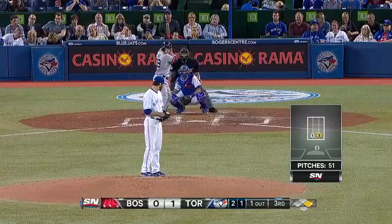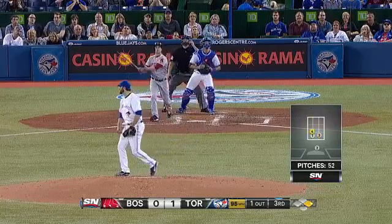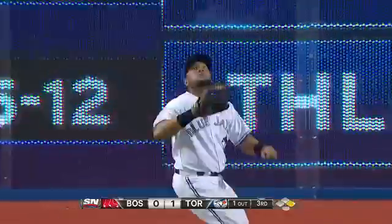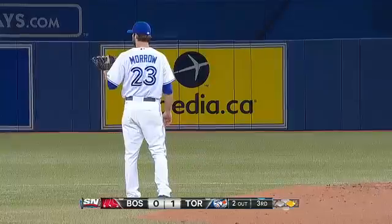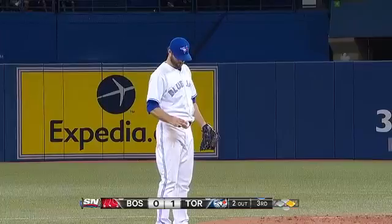2 balls and a strike. Ellsbury at first. Another fly ball. This one hit a little bit deeper. Rasmus looks at Milky and the left fielder takes it, and Ellsbury retreats to first. So Morrow has retired Nava on the same type of pitch in the same location, basically a lazy fly ball to left.